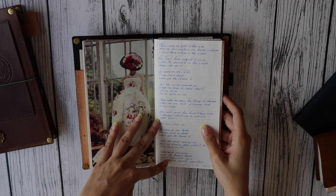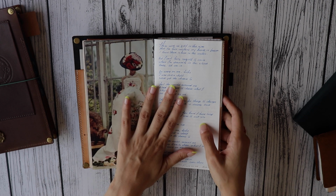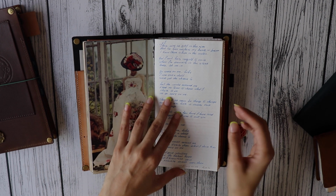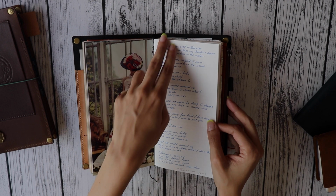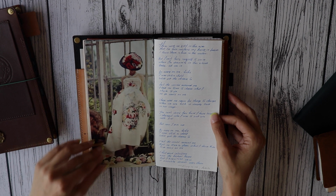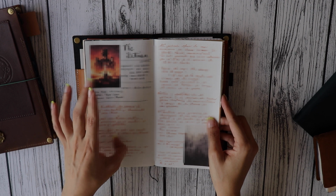These are the lyrics from a song by Adele, Easy on Me. It really touched me. I think this song is so moving, and it really shook me when I heard it. That's why I wrote down the lyrics. And then some other day I added this over here, which I love, this picture. This is a review of the Batman movie.